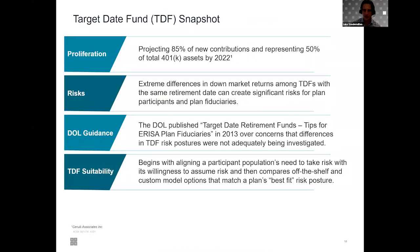And then real quick here, I touched on it lightly earlier, and something I know we all look at quite a bit is target date fund evaluation.